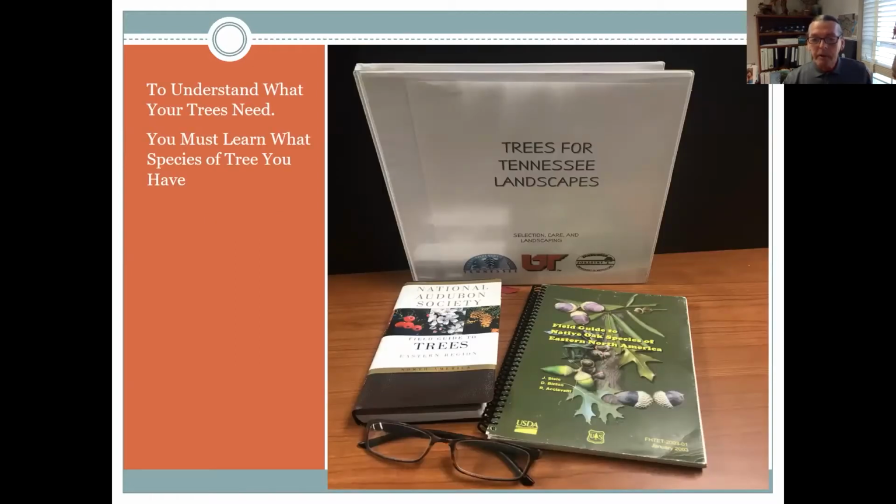Understand what your trees need. You must learn what species of tree you have. Get a book. My favorite is the National Audubon Society trees of the eastern part of the country, eastern Tennessee, or a field guide to oak trees. Understand what kind of tree you're working with. Treat all your trees differently. Don't treat them the same.